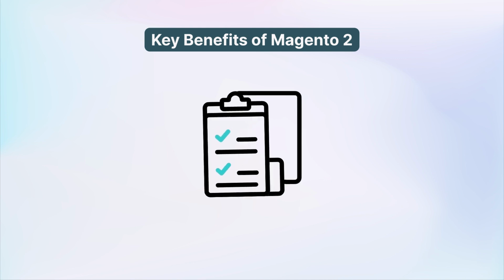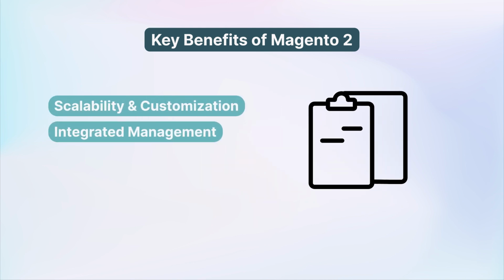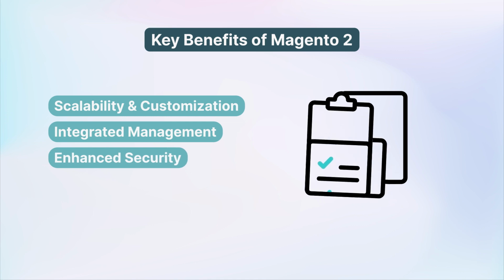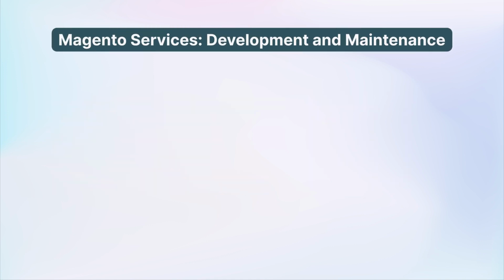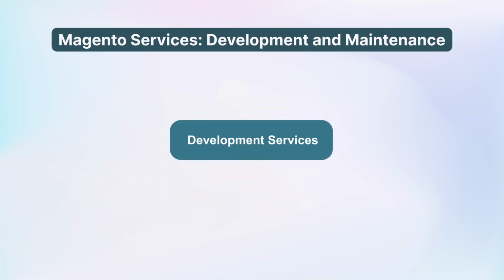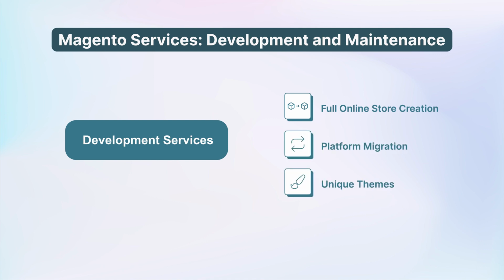Magento offers several advantages, from scalability and customization to integrated management and enhanced security. It also opens up the world of deep personalization through its integration with Adobe Cloud solutions. Magento provides a holistic approach to developing your online store. It handles everything from initial concept to complete implementation. Magento is also there for you during platform migration and offers unique customization options.